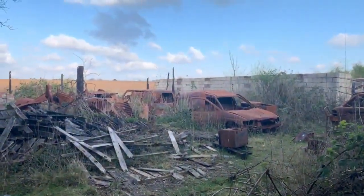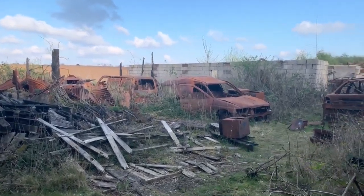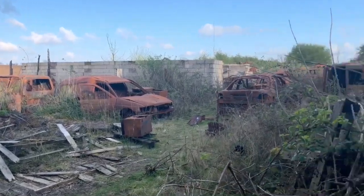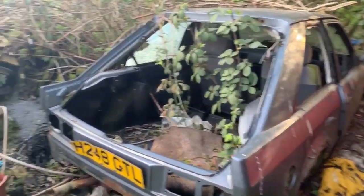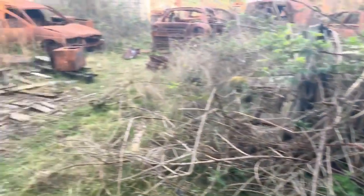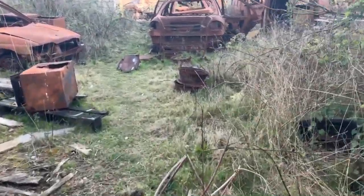Check those out. Looks like a little rascal van, Escort van, Ford Escort, Mark 1, 2, possibly 2, thinking stealth is the key on this one.